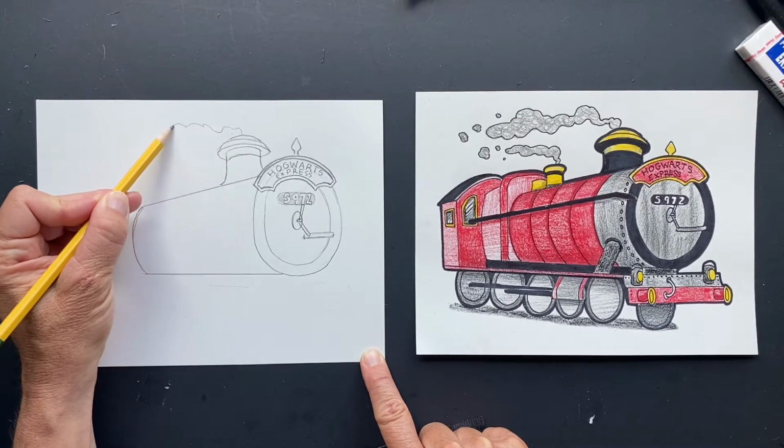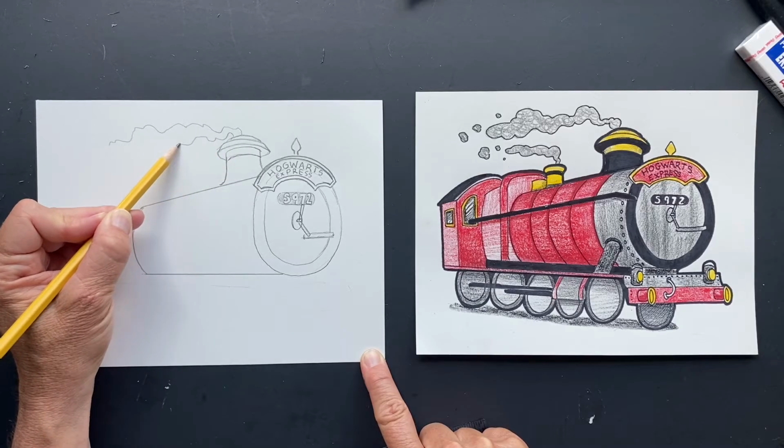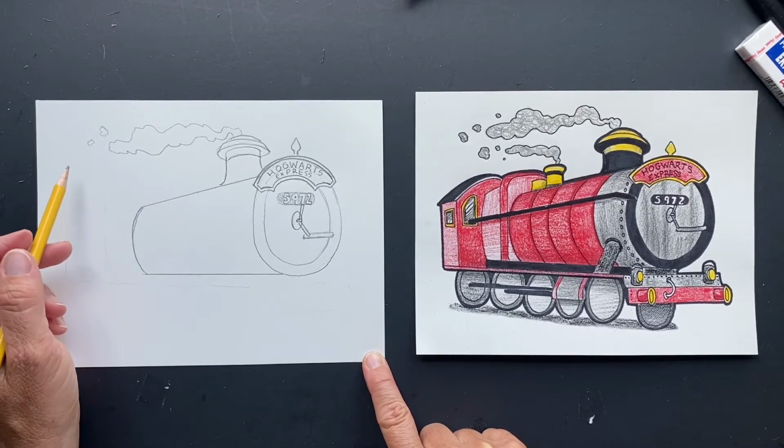So you can put however you want. Boop, boop, boop, boop. And you put some little puff balls here. All right, so that part is done.